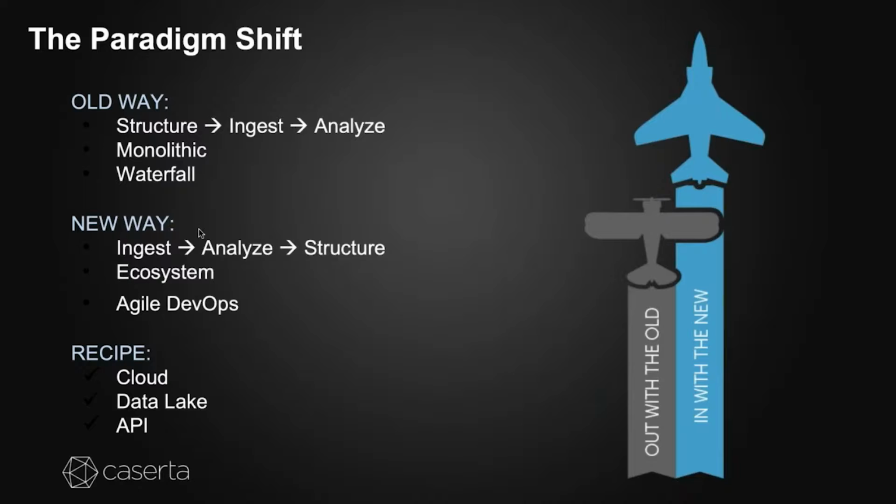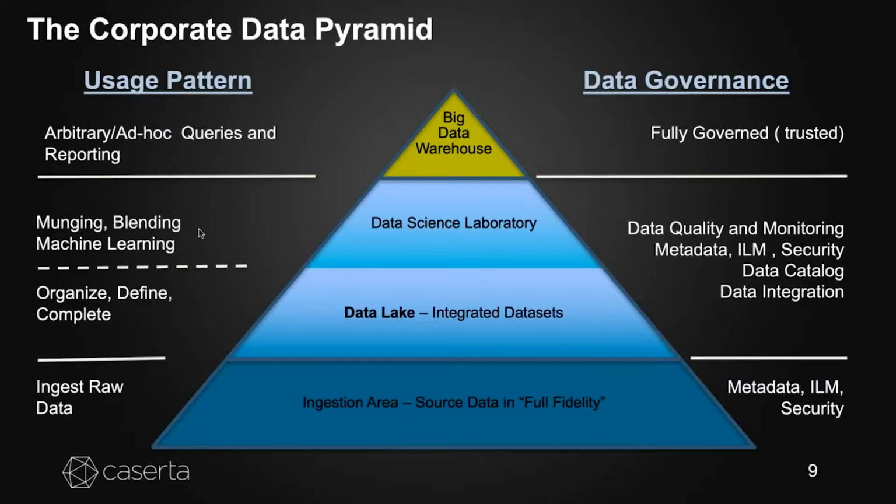The other thing that changes is rather than having waterfall project management, we now have an agile DevOps environment that spans both the business applications development and the analytics platform development. The recipe for that is generally we're moving to the cloud, don't have to, but actually about 92% of our clients right now are on the cloud. Usually we typically need a data lake because we're not going through the rigor of building a formal, fully structured data warehouse anymore. And the other key recipe is to have an API layer, an API gateway, and API management. And Chris will dig into that a little bit more.